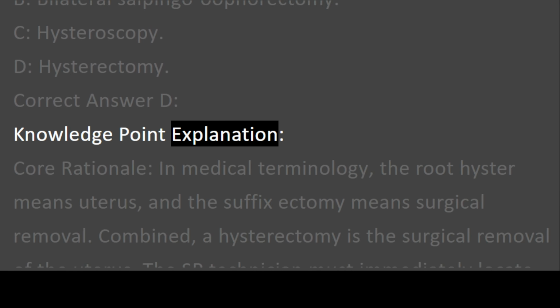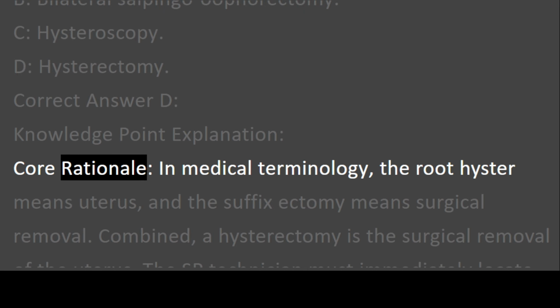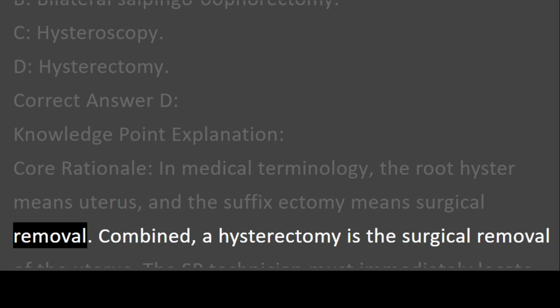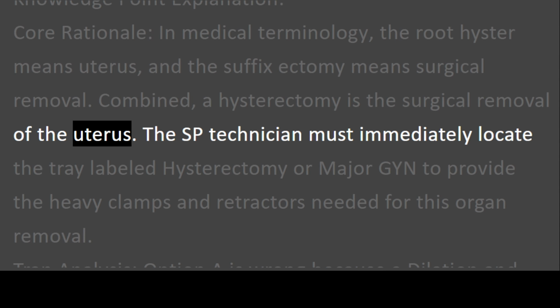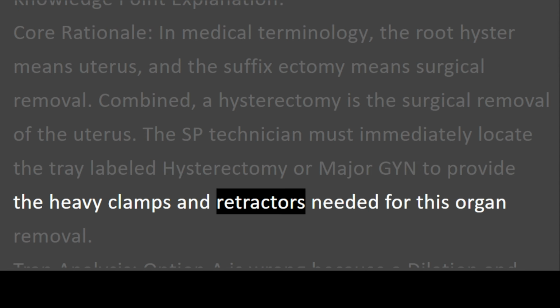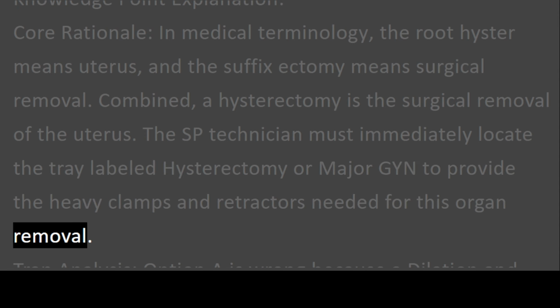Knowledge point explanation. Core rationale. In medical terminology, the root hyster means uterus, and the suffix ectomy means surgical removal. Combined, a hysterectomy is the surgical removal of the uterus. The SP technician must immediately locate the tray labeled hysterectomy or major GYN to provide the heavy clamps and retractors needed for this organ removal.